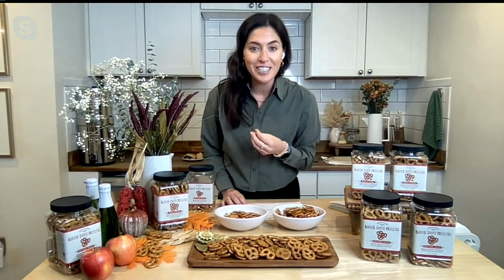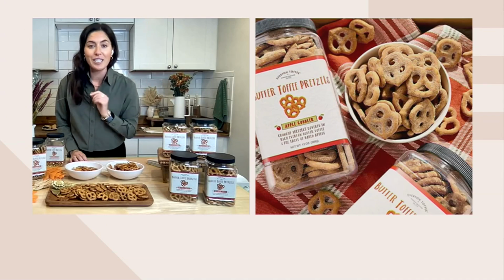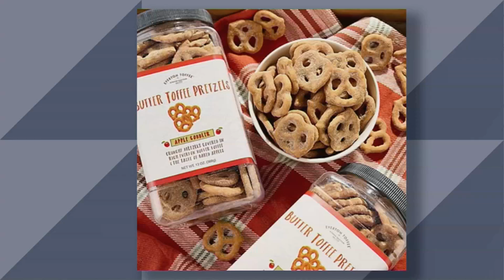So let's run through real quick again. Apple cobbler, that fresh picked apple, that hint of sweet and savory mixed beautifully with that original silky smooth butter toffee and the salty snap of that pretzel. And of course, all the things that you would expect out of that very nostalgic home baked dessert, that apple cobbler. And then we have that maple brown butter, notes of vanilla, cinnamon, molasses, so nutty. It's a toasty flavor, so deep, rich, all full bodied flavors. So I just wish you the best this harvest season.